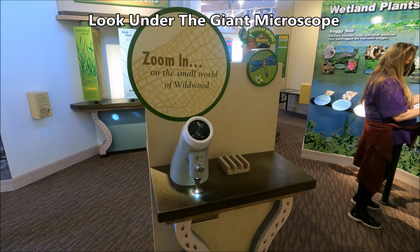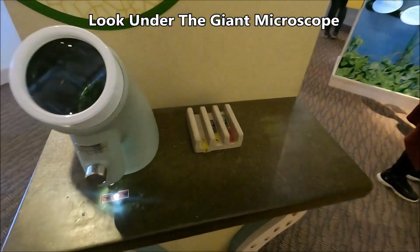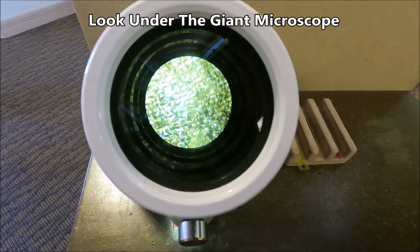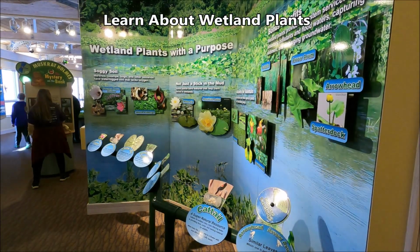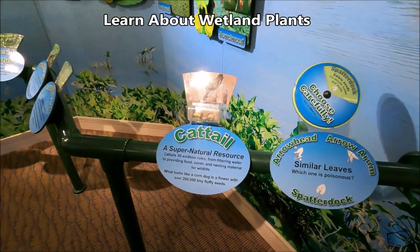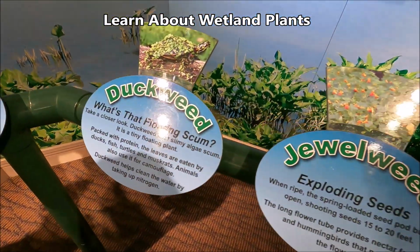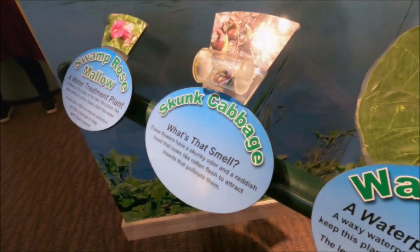So at this exhibit, they have this large microscope that lets you zoom in on different slides. You can choose your slides off to the side here and then put them under the microscope. And this is a butterfly wing up close. This exhibit is about wetland plants. For example, cattails, jewelweed, duckweed, and even skunk cabbage.